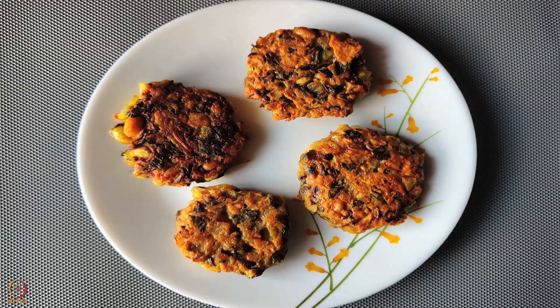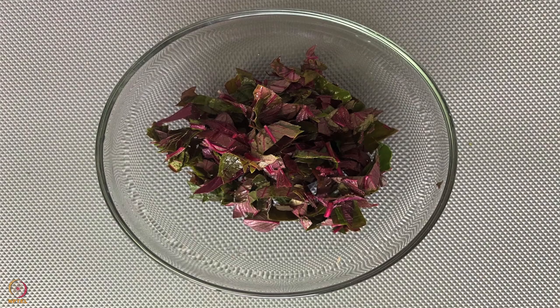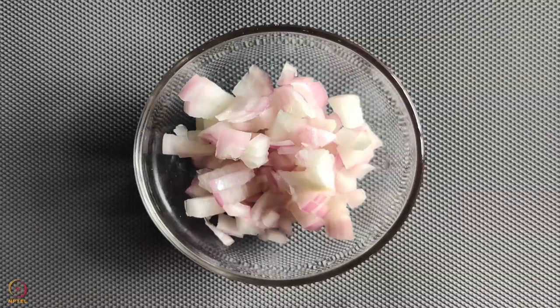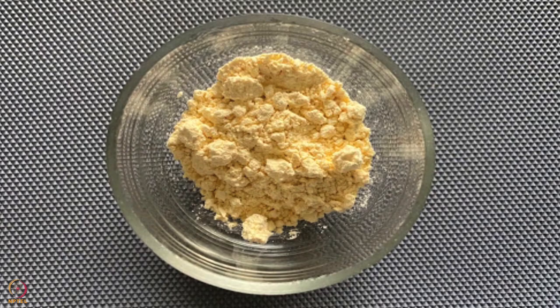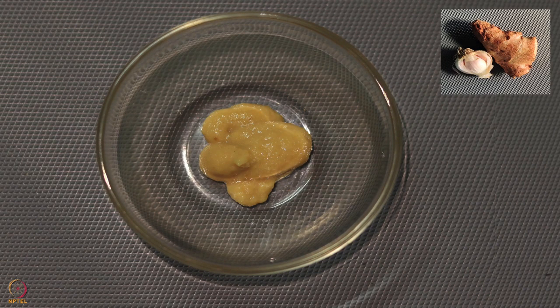Let us start with the preparation of our first recipe now. To make sprouted cowpea cutlet, the ingredients required are 1/4 cup sprouted cowpea, 1/4 cup amaranth leaves, 1 small chopped onion, 1/4 cup roasted Bengal gram flour, and 1 teaspoon ginger garlic paste.